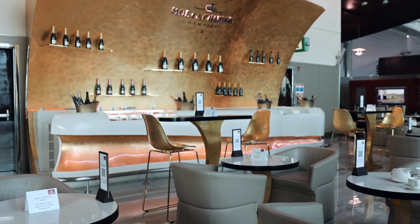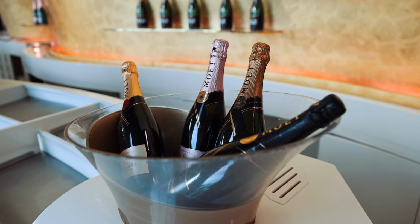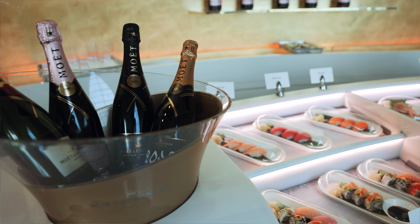With both a cafe and bar setup, guests got to choose from almost the entire Moet lineup, including both Brut and Rosé as well as the 2012 vintage.